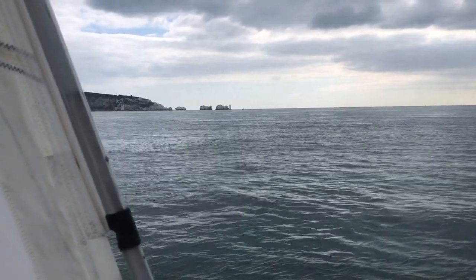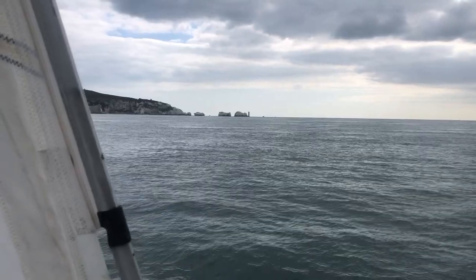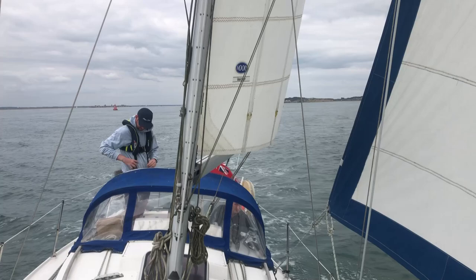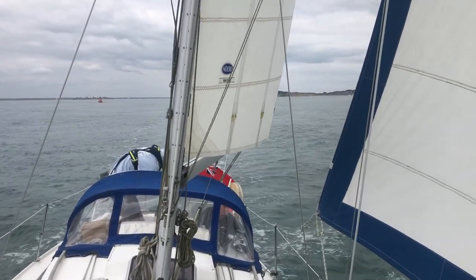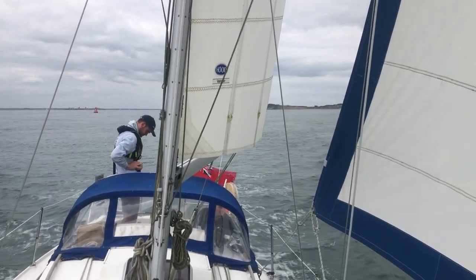Out down the Beaulieu River, out into the Solent, down through the Needles. The tide is going to start ebbing in another hour and a half, I think, and on off to Portland Bill. Looking lovely, the boat has really come up very well underneath all the bird nests, so very excited to get underway again.